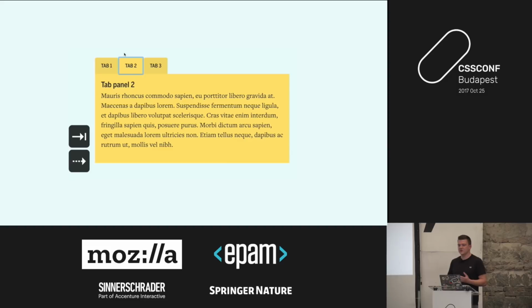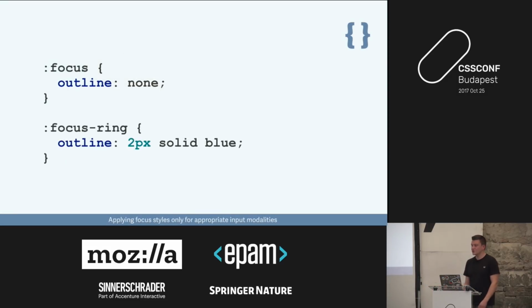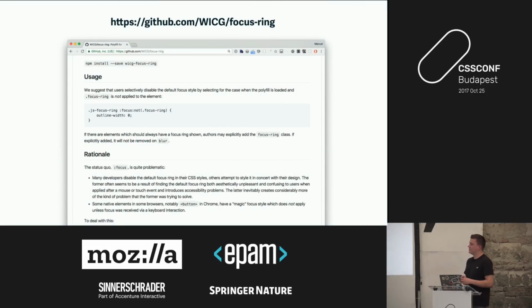So what we need is a way to differentiate between keyboard and mouse users. And that's possible using the focus ring pseudo class. Focus ring pretty much does the same thing as focus, but it only applies those styles when it makes sense. And the browser decides when it makes sense, so we don't have to do much more. Unfortunately, it only works in Firefox right now, but there is a very lightweight polyfill that you can use. Check it out, try it, and maybe also give feedback to the people who made it.